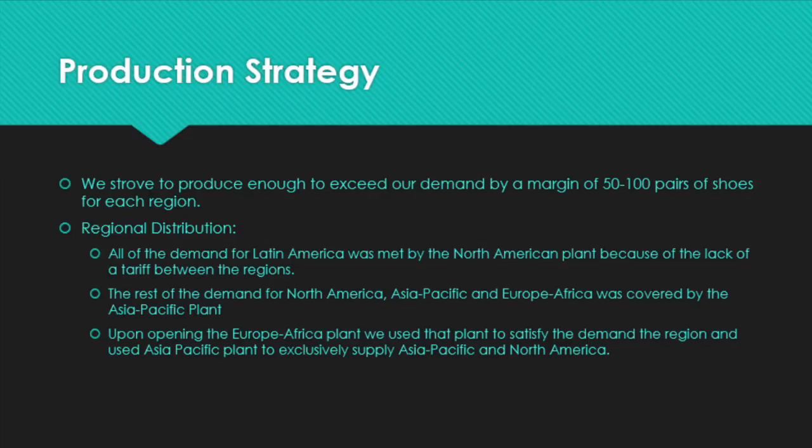In terms of production strategy, we strove to produce enough to exceed our demand in each region by 50 to 100 pairs of shoes. In terms of regional distribution, all of the demand for Latin America was met by our North American plant because of the lack of tariffs and exchange rates between the 2 regions. The rest of the demand for North America, Asia Pacific, and European African markets was met by the Asian Pacific plant due to the fact that we had a larger capacity at that plant and tariffs between North America and Asia Pacific were relatively low compared to other tariffs.